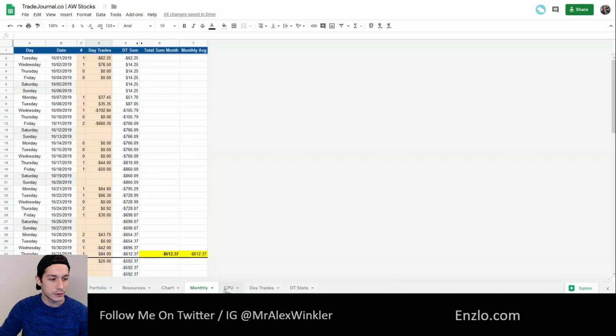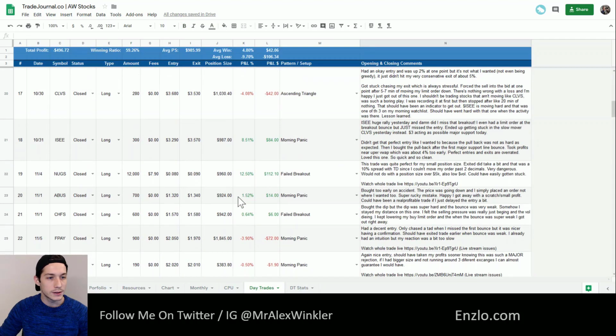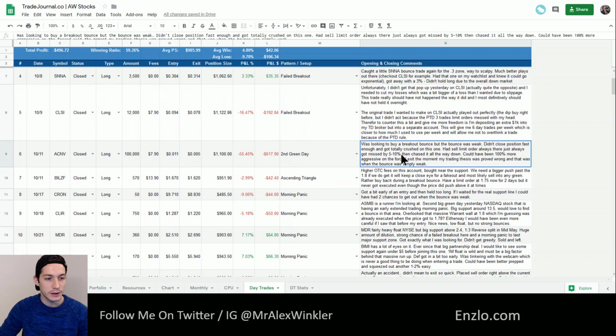Also, one of my biggest issues when I was first starting to trade was simply holding on to bad trades. And that actually happened to me in October. So when I first started this challenge, we took a loss of 60%. Luckily, it was a tiny position size because I knew I first needed to get my groove back. But if you come over here to the trade journal and we go to the day trades, and you just scroll to the top over here, this really ruined my stats. This really killed my statistics.